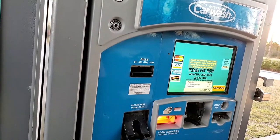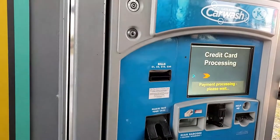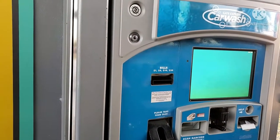Always remember to insert the card correctly or else it won't read, okay? Like mine, I had to do it a couple of times.